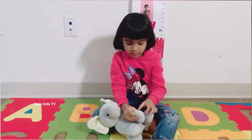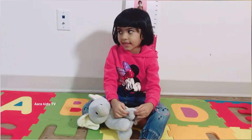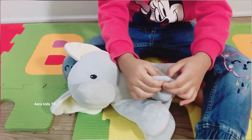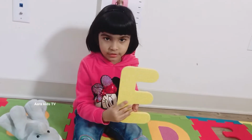Okay, this is the elephant sound? Yeah. If you come here, you'll feel that this Ellie has some beads in his paw. Here, you can feel it. Letter E. E is for elephant.